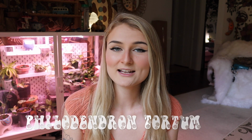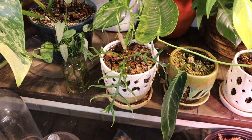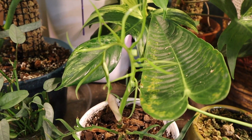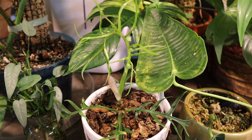Alright, so the next plant on our list is another really fun plant that I got in an unboxing a little bit earlier this year, and that is my Philodendron tortum. I got it from Carnivoro, and it was a gift from my fiance Austin, and when I first got it, it really kicked butt and did not really seem to skip a beat either as far as acclimation goes.